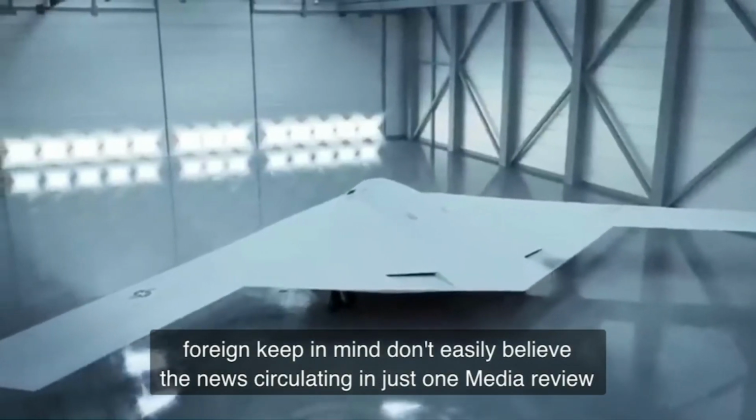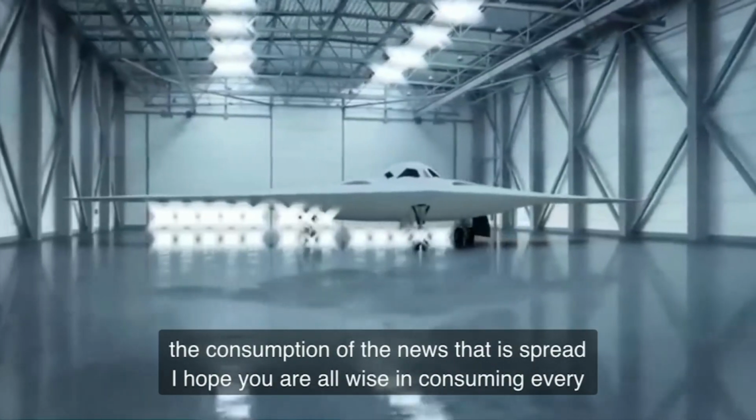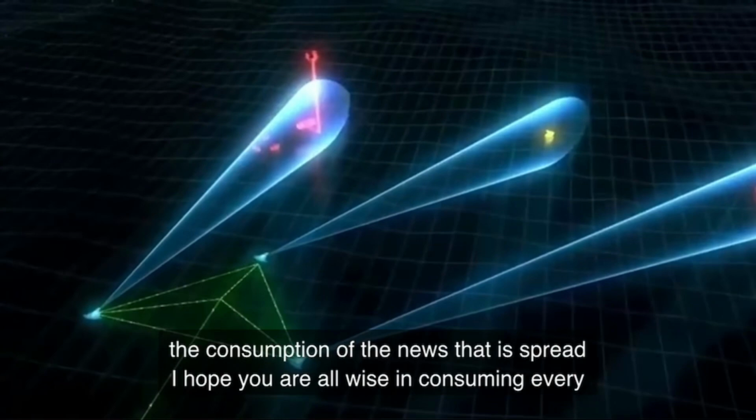Keep in mind, don't easily believe the news circulating in just one media. Review the consumption of the news that is spread. I hope you are all wise in consuming every news.